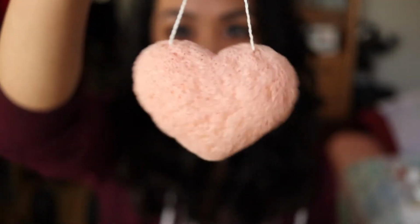This is the sensitive one because I just like to start off with the sensitive kind to see how my face reacts, and so far it does a good job. Since those little sponges do a micro exfoliation, let's start off with my exfoliators.